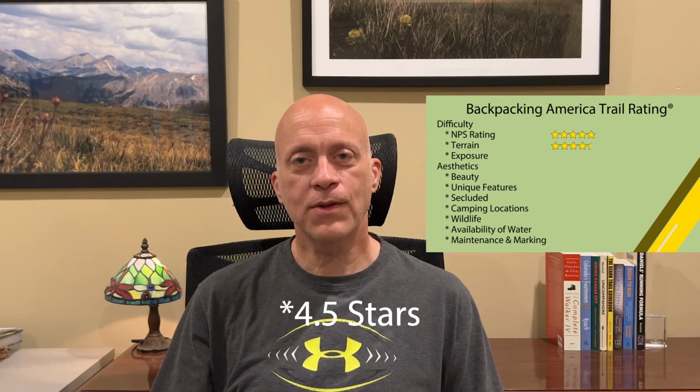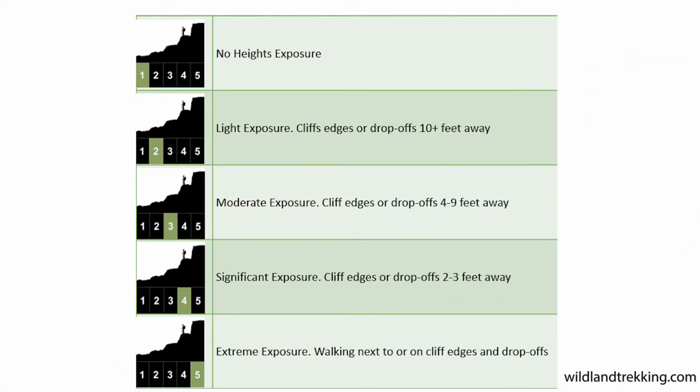For exposure, that really depends on the person and whether they like it or not. I like being on the edge, so exposure is fine for me. I used a rating developed by wildandtrekking.com. Realize this isn't mountaineering definitions. They have a way more refined definition of exposure, and they have way more classifications than 5. But this is an easy way to look at exposure, and it basically depends on how far you are from the edge of a cliff.